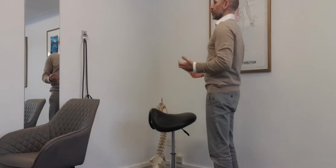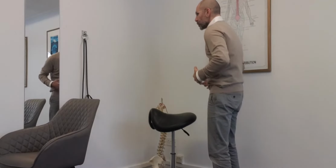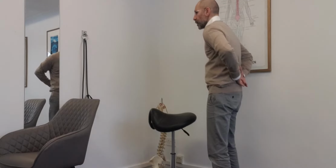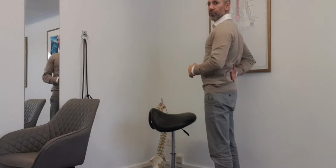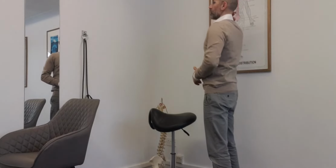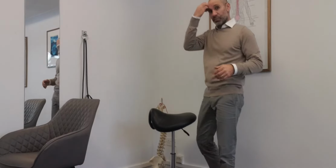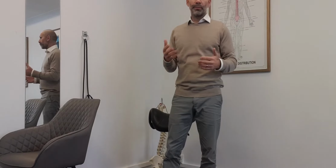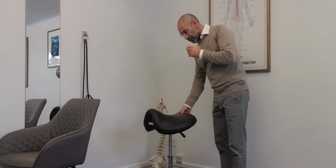Deviations from that we commonly see are forward head carriage, rounded shoulders coming forward, and loss of curves in the neck and the lower back. So we should have a good curve through the lower back and a good curve through the neck. That brings us to a more upright position. Generally speaking, we're trying to maintain that also in sitting. Whenever we can maintain those curves, the better the back is. So sitting's no different.